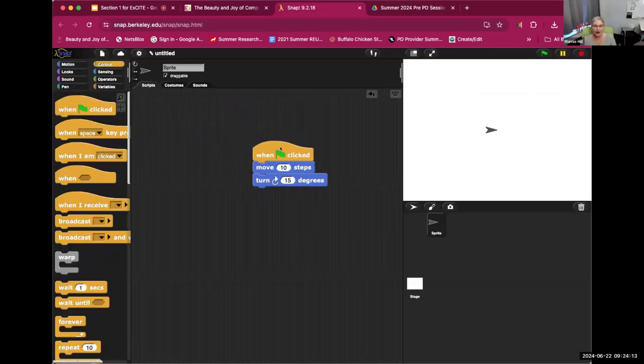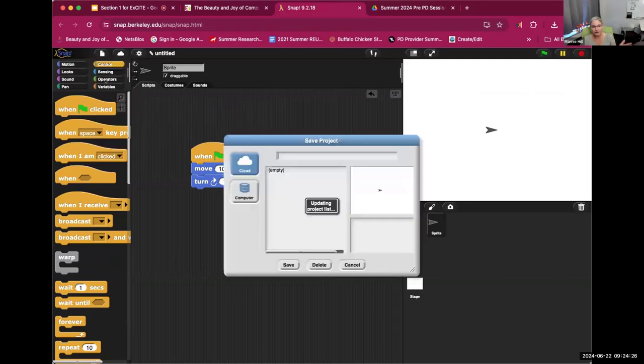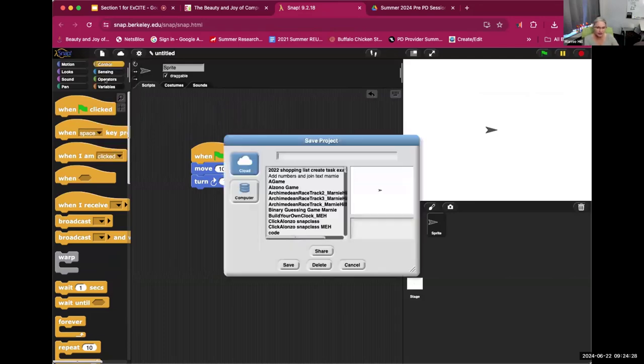Okay. So I have created some code and I want to share that with you. To share that with you easily online, I'm going to come here and first I've got to save it. So I'm going to do my share. Example share code, right? So this is my example share code. I have to save it first.